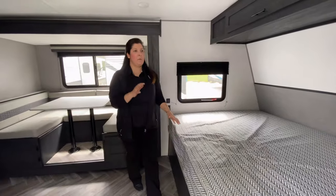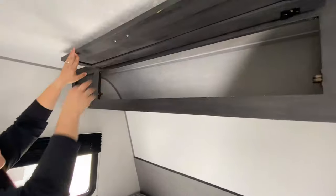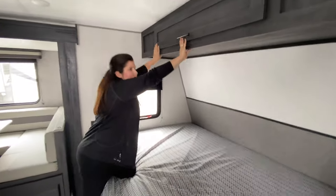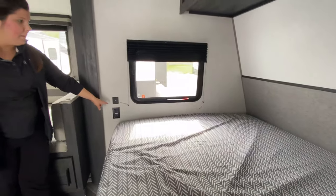So Ozark has some beautiful colors in it. You've got your bed here, but above you've got your storage with these beautiful dark cabinets. Tons of storage up there. They also give you a shelf by the bed, and you'll notice you've got USB ports and outlets on not only that side, but right here as well.